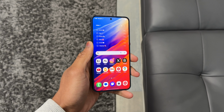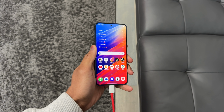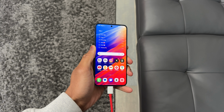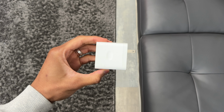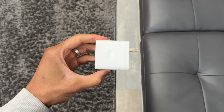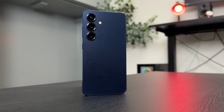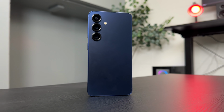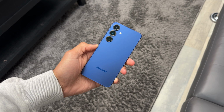Now, one of the most notable disappointments for me was that the S25 didn't support the 45-watt charging, just like the S25 Plus and Ultra. 27 watts isn't bad, but it just doesn't look good when all of these phones in the S25 lineup should be identical when it comes to charging. But besides that minor disappointment, the S25 has a really good battery life that will fit all of your needs, especially if you don't overdo it and use it like a regular smartphone.